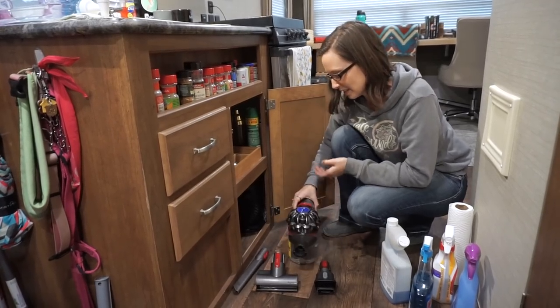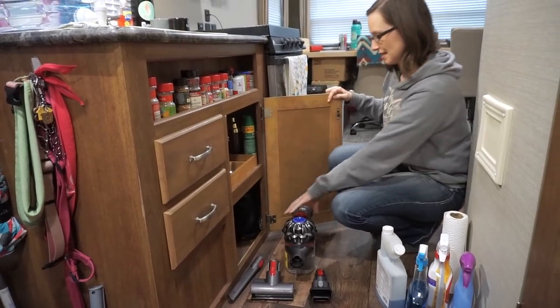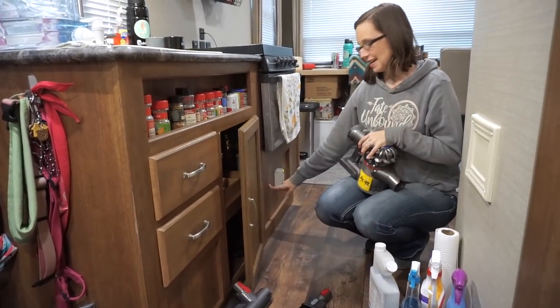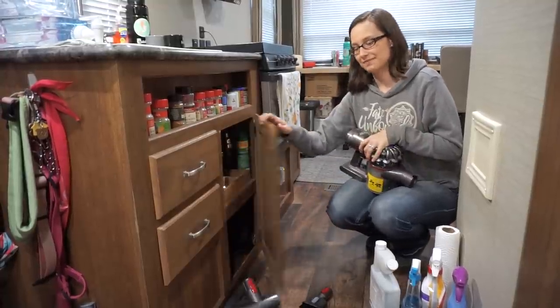And also, that is Butters' favorite hiding spot. Oh man, Butters, this is Butters' favorite hiding spot. There's a little ledge back here, and she can hide down here. There's this giant cubby in here and she just lays in there. I don't know. She's kind of weird.